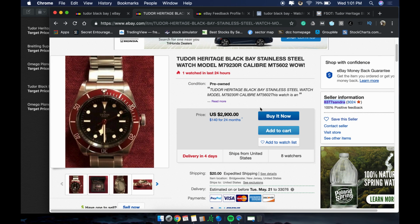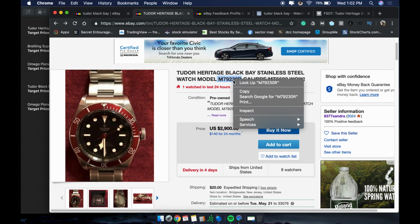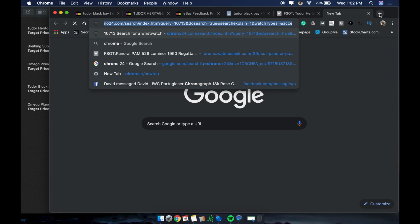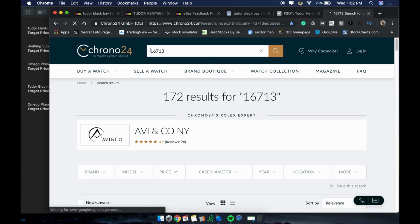All right, so let's do a price comparison on this. So Tudor Heritage Black Bay, sorry, I keep stuttering with that. Tudor Heritage Black Bay, stainless steel watch model. And here's our reference number. So now we're gonna do a little bit of a price check on it. So the first thing I do is I come to Chrono 24. And I just throw that reference in there.